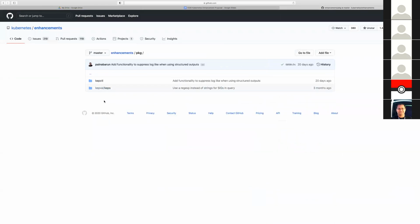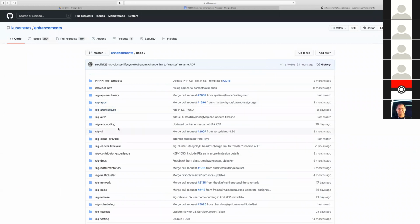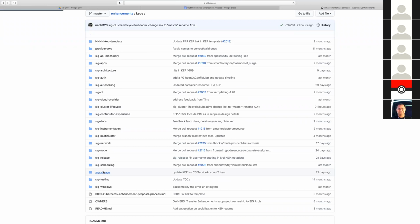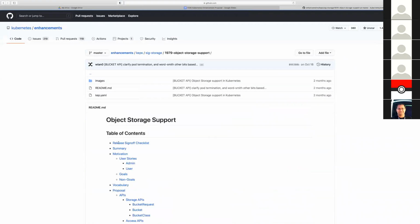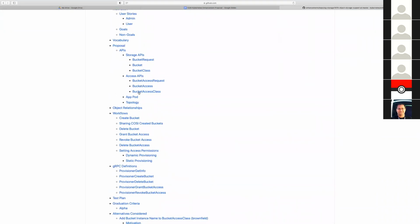It looks a little different. I mean, it doesn't look a little different. It's much more fleshed out. And bucket. There it is.